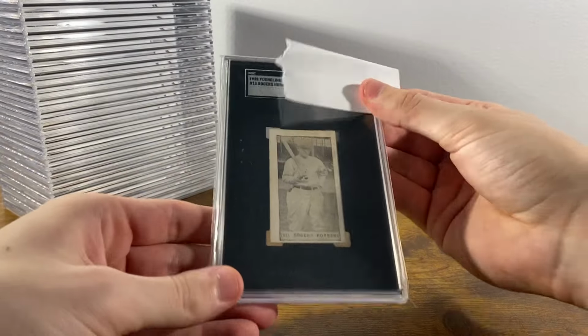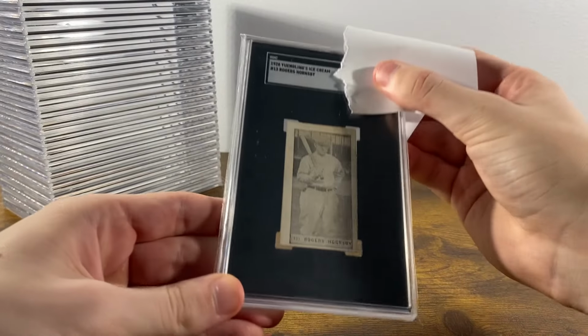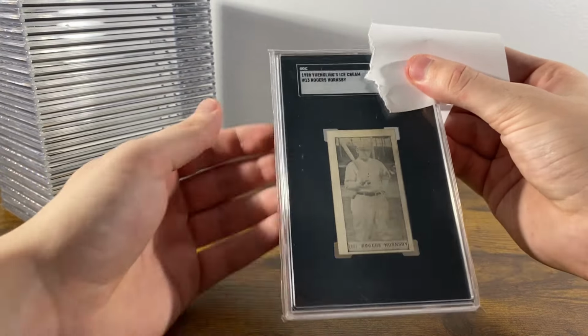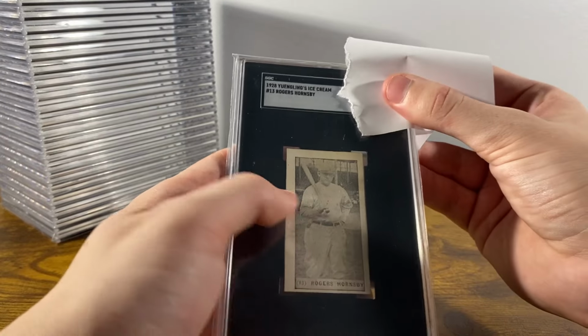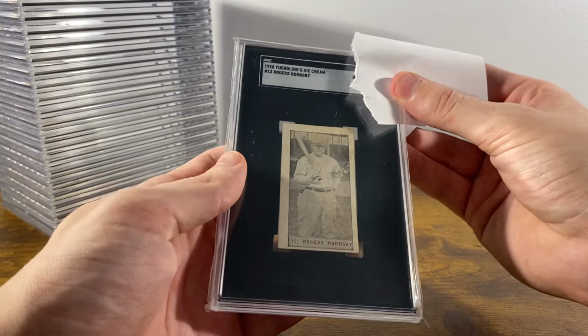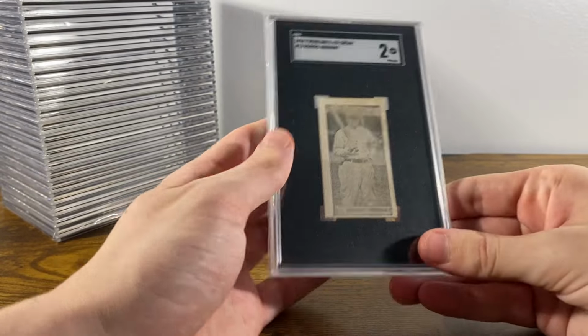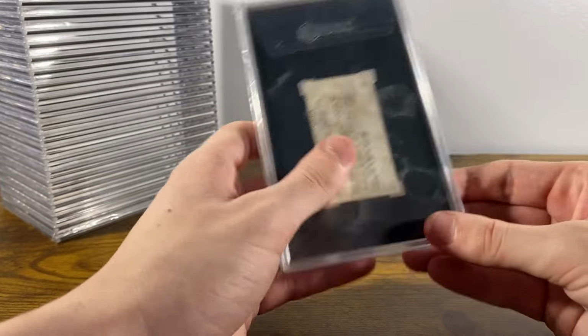So we'll start it off right here with a 1928 Yuengling's Ice Cream Rogers Hornsby, someone who doesn't have too many cards. This one has a slight creasing in there, so I was kind of hoping for a 3, ended up coming back a 2, so can't be too mad about that. It's not a super common issue.